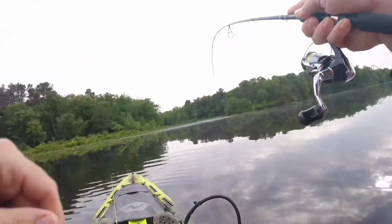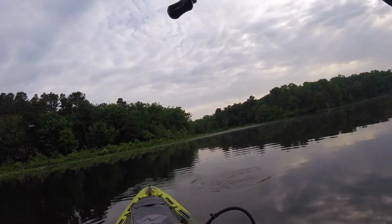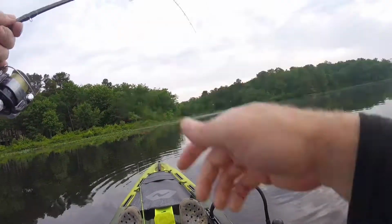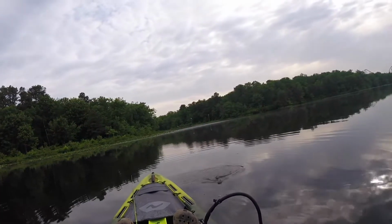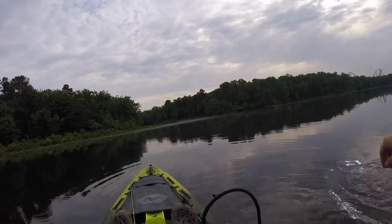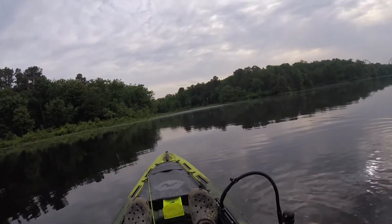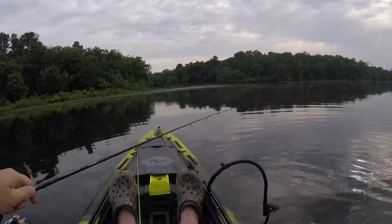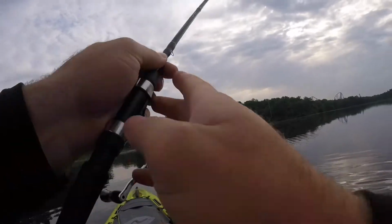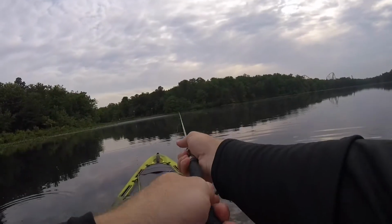I got my first fish on. Might be a pickerel. Yep, that's what it is. It's always a pickerel first, especially in this lake. Actually, a small one for this lake. Usually a lot bigger than this. All right. Oh, he just fell off. I don't think I got him on camera because he was on the side of me. That's alright. See if we can get another one.